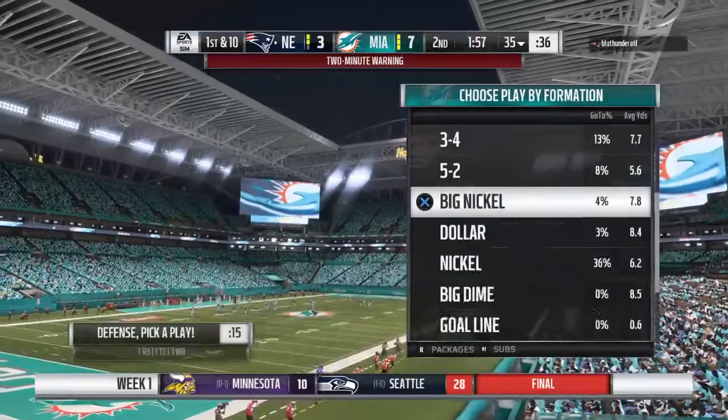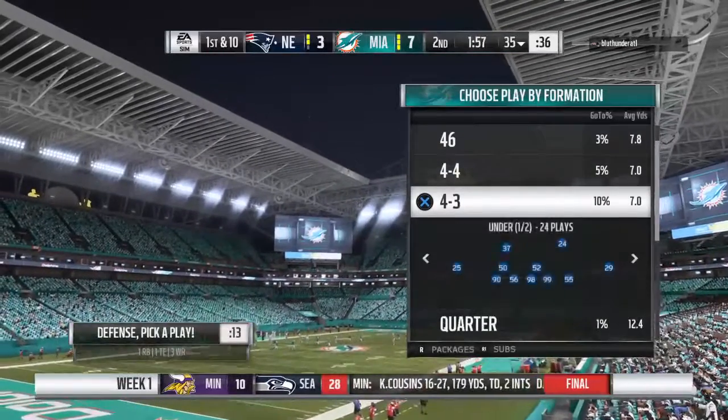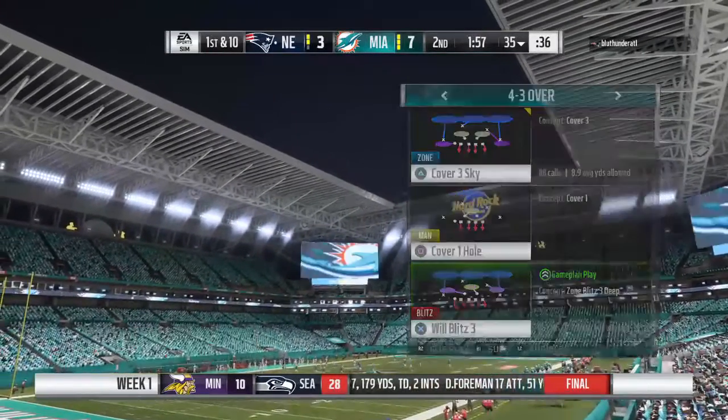A minute 57 to go in this first half. We'll come back to Miami after this.